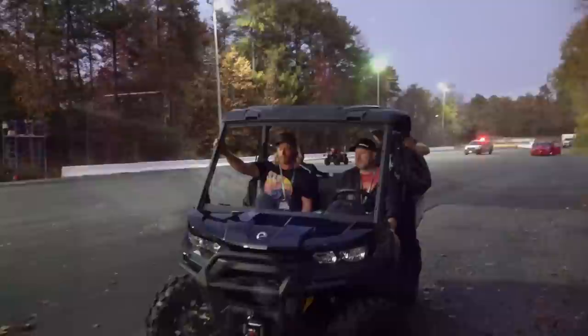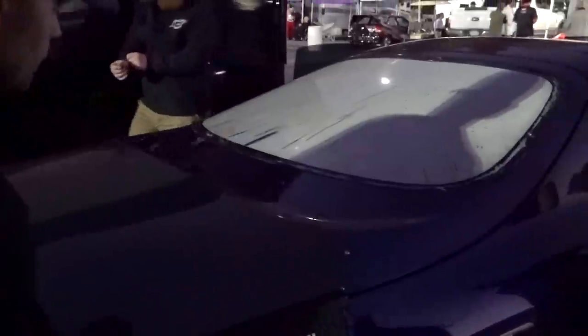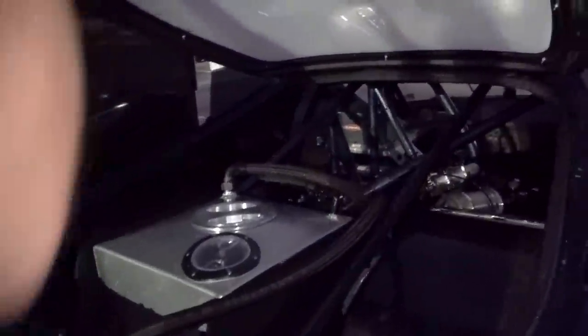That's crazy. Y'all are nuts. No, I don't know. Open it up. That's just my guess. Caps off or fills off or something. Oh my god. Yeah, the tank exploded, man.